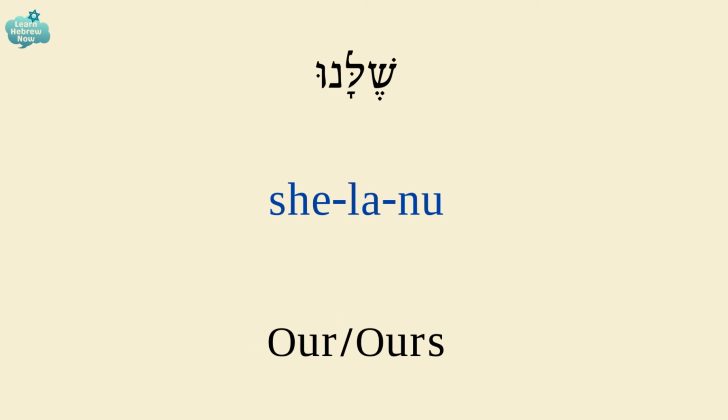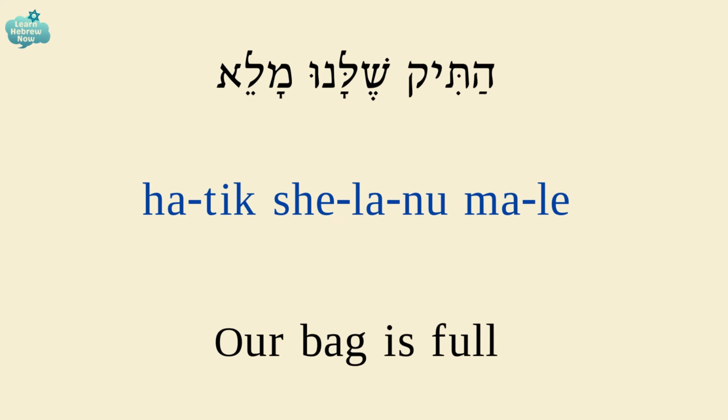To say our or ours, say shelanu. For example, to say our bag is full, say hatik shelanu male. Hatik, the bag, shelanu, of ours, male, full, singular male.